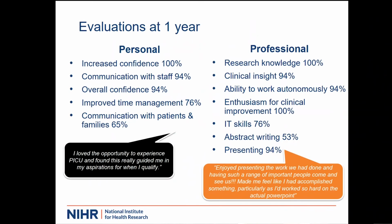Next slide, please. So evaluations at 1 year, and actually I found these quite interesting in some ways because they had a whole year to reflect on the placement, and you think, 4 weeks, is it really going to have made any sustained impact on them?